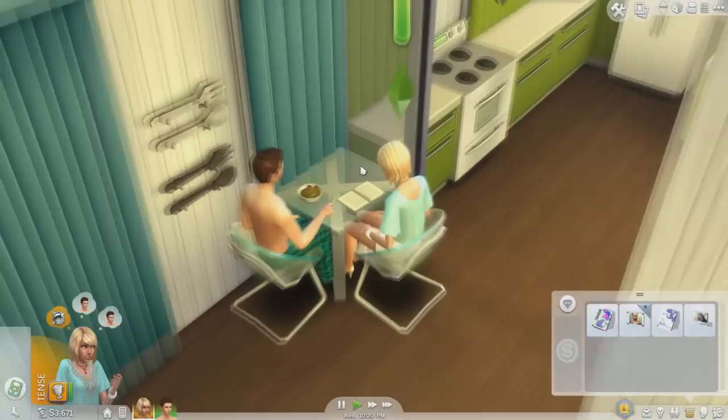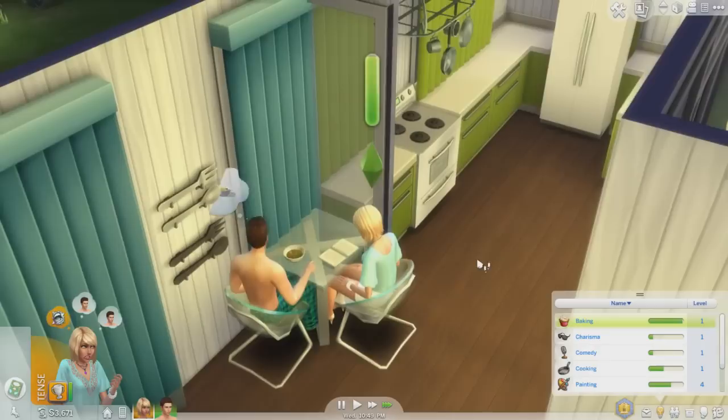But see, her painting skill is through the roof, but her baking skill is only at level 1, but it's about to be at level 2, so that's good. So we need to get that up.